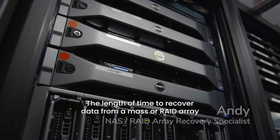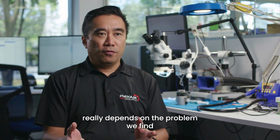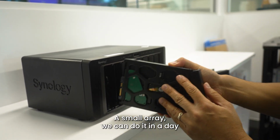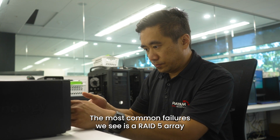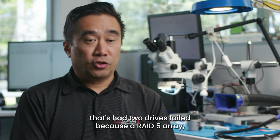The length of time to recover data from a NAS or a RAID array really depends on the problem we find and how many drives are in your array. A small array, we can do it in a day for emergency service, and then some arrays will take several weeks to recover.